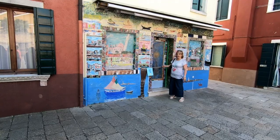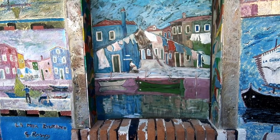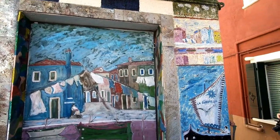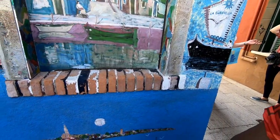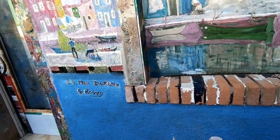The boat with the sign of the high water that we had, yeah, and then you have the leaning bell tower. Thank you. The ladies teaching outside the houses, and if you come here at the back, on the typical Murano.